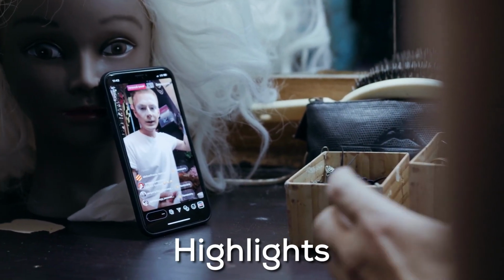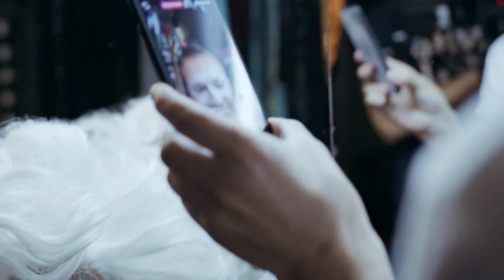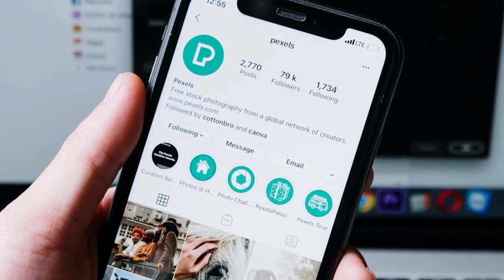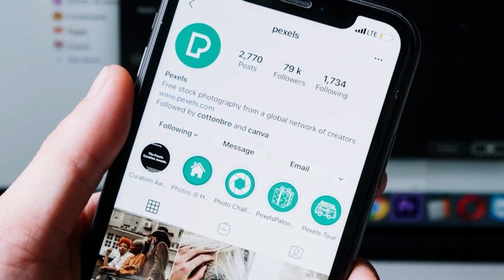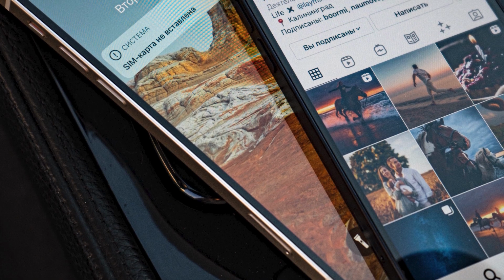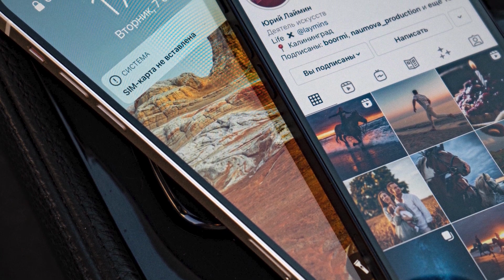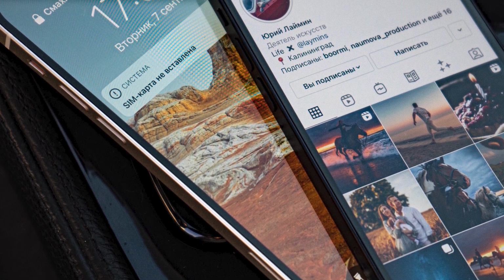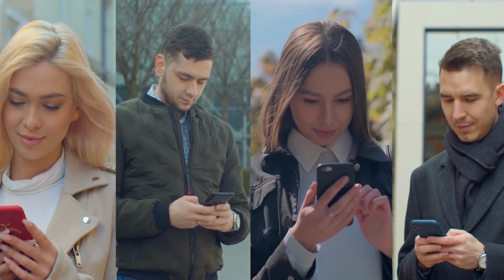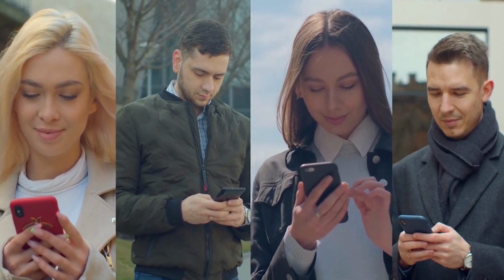Highlights, often overlooked, are the unsung heroes of your profile. Quality over quantity is the golden rule here. 2 to 3 well-curated highlights with catchy names and custom cover art elevate your profile aesthetics. Pinterest is a treasure trove for cover art inspiration, but put your creative spin on it. Your highlights should tell a story about you, not some random person on Pinterest. These carefully crafted sections offer users a deeper dive into your multifaceted personality.